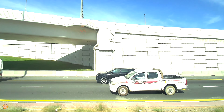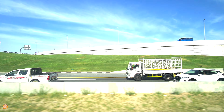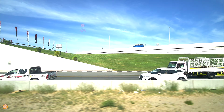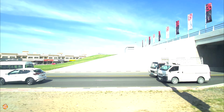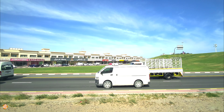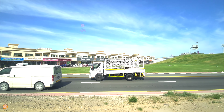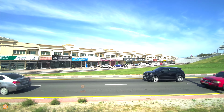Limited use. Unlike the silver and gold NOL cards, the blue NOL card cannot be recharged or topped up with additional credit. Once the one-way fare is used, the card can be discarded. Interchangeability. The Blue Nol card can be used interchangeably on all modes of public transportation in Dubai, including the metro, bus, and tram. Easy to use.